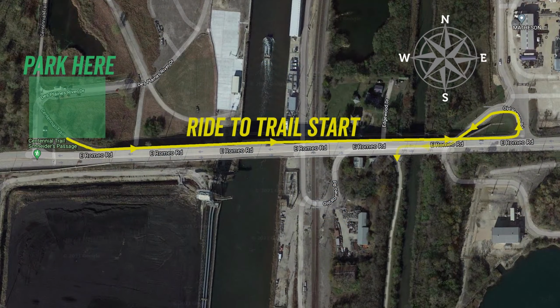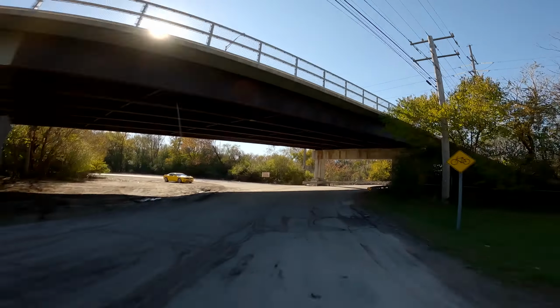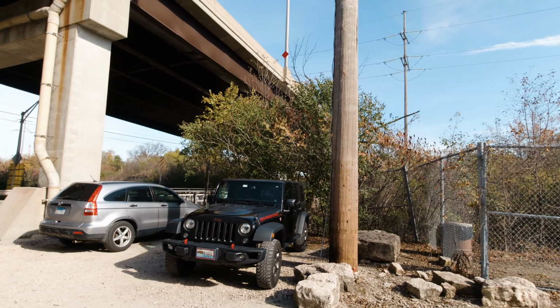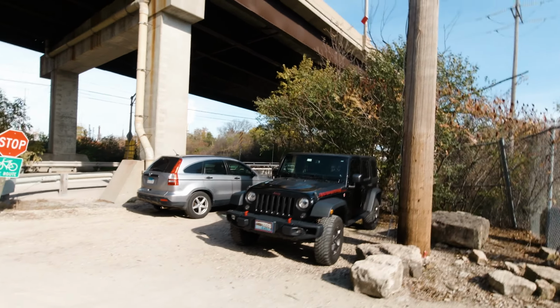The most accessible parking for the trail is the western trailhead of the Continental Trail. There are a few places to park underneath the Romeoville Road Bridge, but it's a little sketchy and I wouldn't leave my truck here for any length of time.